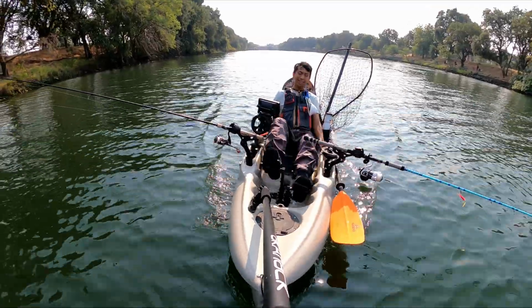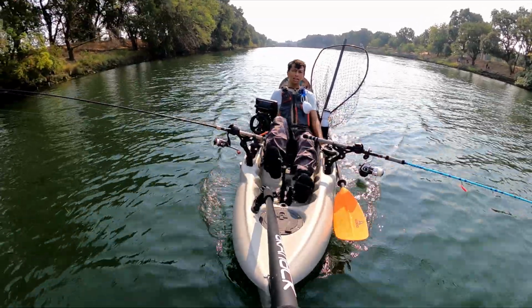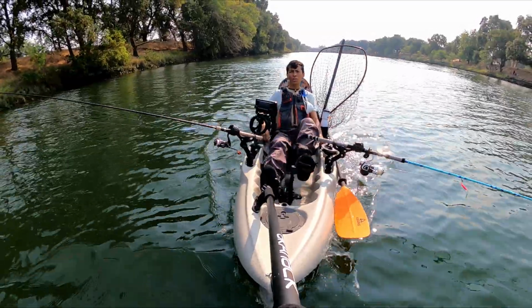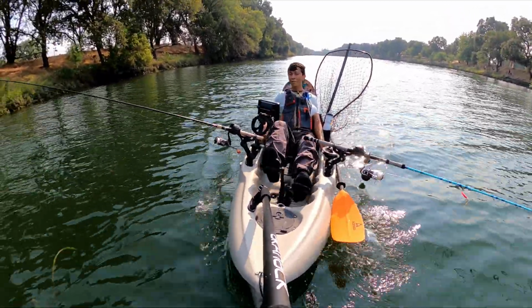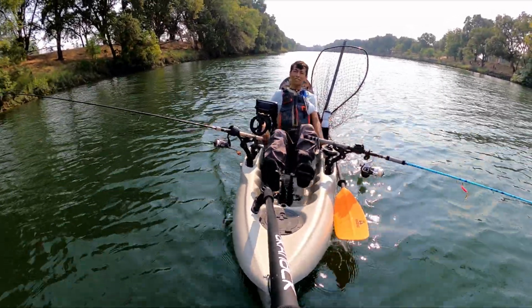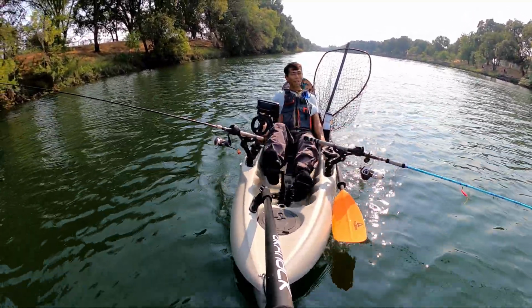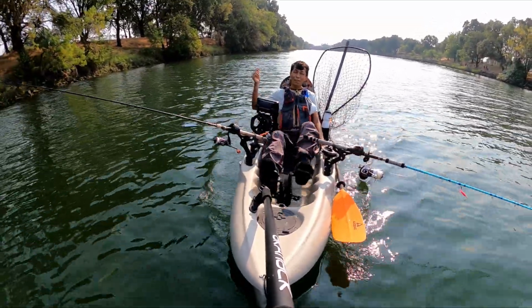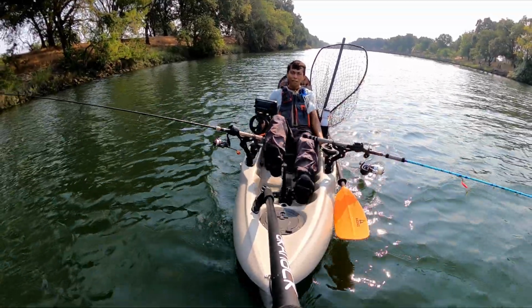By the way, the pants that I'm wearing right now are dry pants made by Kokatat, the same brand that makes dry suits. These pants cost around $250 to $300 on their website, and I found them at the thrift shop for, guess how much? 50 cents. They were 50 cents at the thrift shop. So that was probably my best thrifting find ever. I can't believe I found a $300 pair of dry pants for 50 cents.